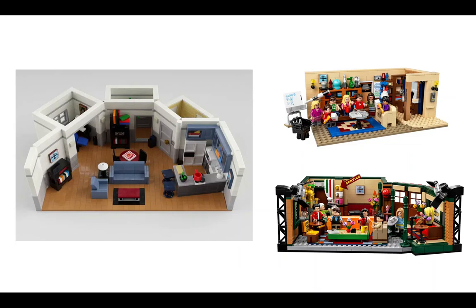The door has to open. Like, I can already picture the door thundering open with Kramer going, "Hey!" So all of these things will be there, and I'm very much looking forward to this set. So let's take a look at the pros and cons.